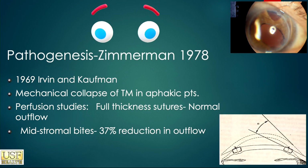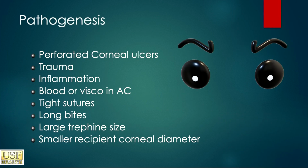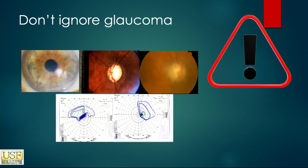As perfusion studies have suggested, with full thickness sutures the outflow is normal, but if the depth of the suture is less than 30%, then the outflow resistance is increased, with outflow reduced to 37%. So you have to be aware that the incidence of glaucoma is very high, especially in the presence of perforated corneal ulcers, trauma, inflammation, blood or viscoelastic in the AC, tight sutures, long bites, larger trephine size, and smaller recipient corneal diameter.